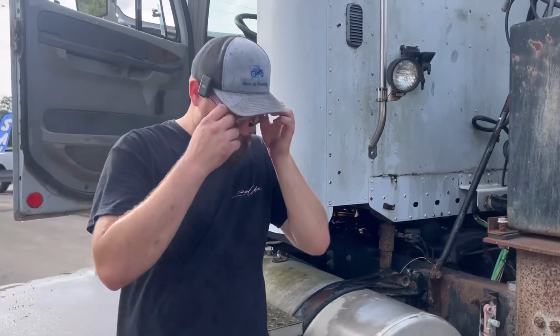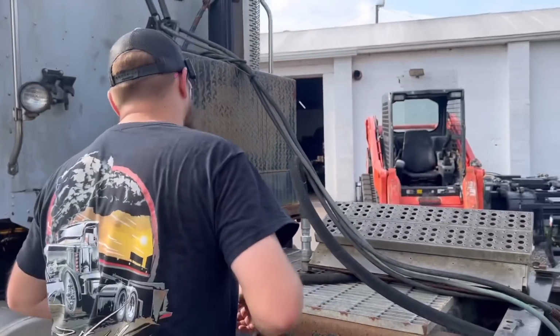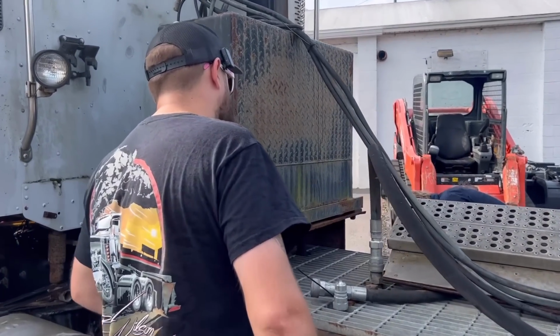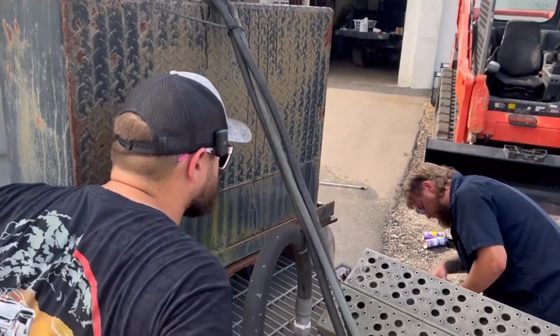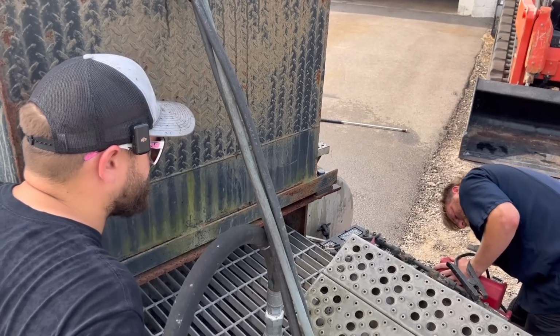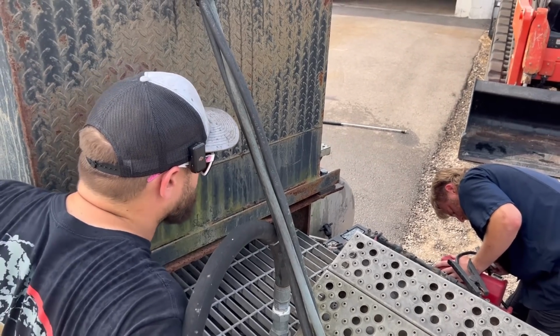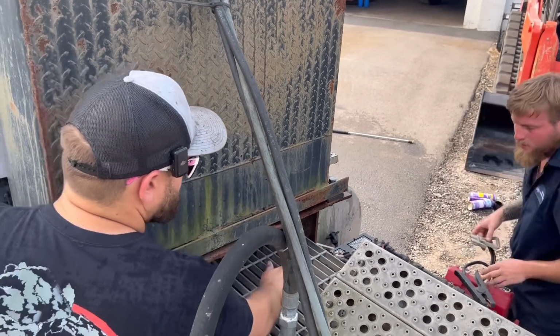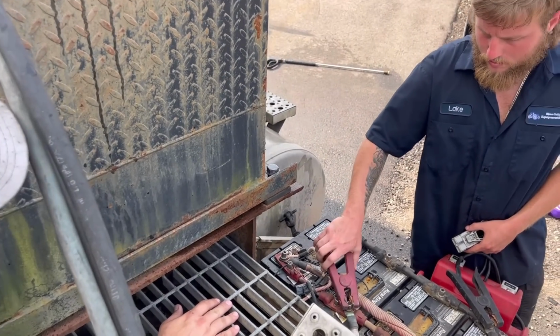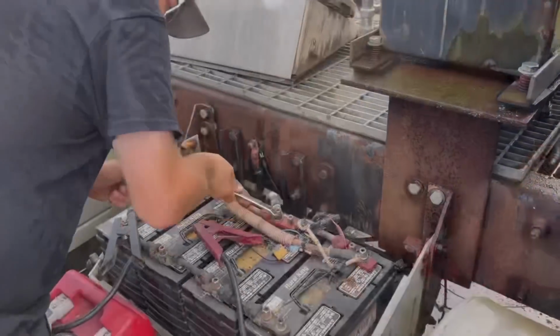Was it smoking or something? You had it right. It's probably burnt. Stop. Look at the plug, look at the thing over here. You might just have a bad connection.